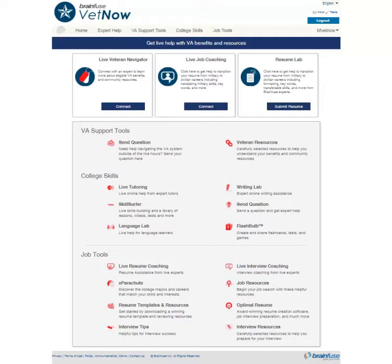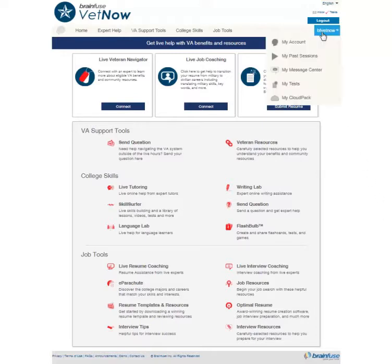Lastly, if you elect to create a BrainFuse account to access our full suite of features, several tools become available to you. On the top right of the VetNow page, while logged in, you will notice your username in this area here. By hovering over it, you will be able to access several account features paired with specific BrainFuse services, which can greatly assist you in keeping track of your progress and work.